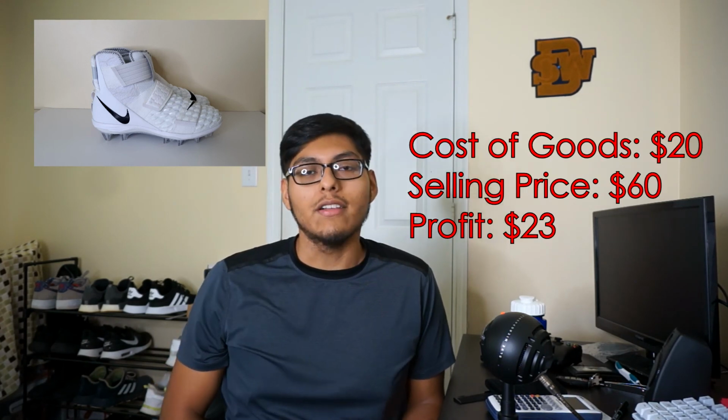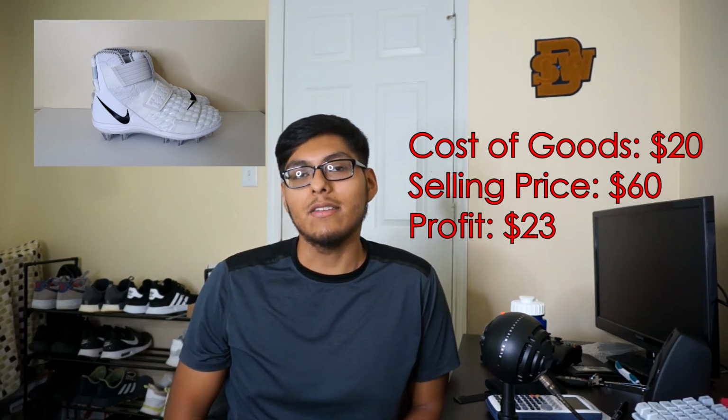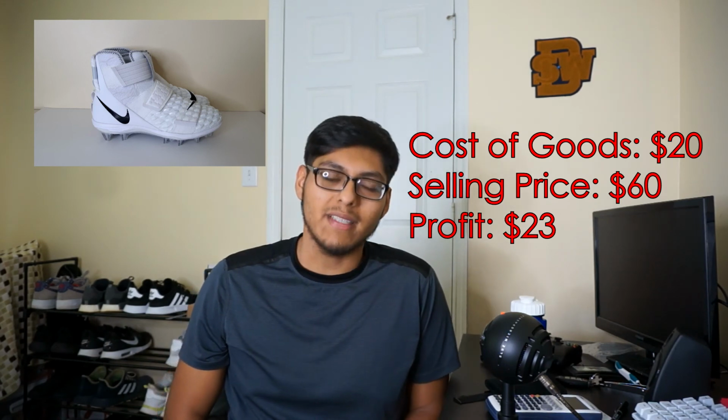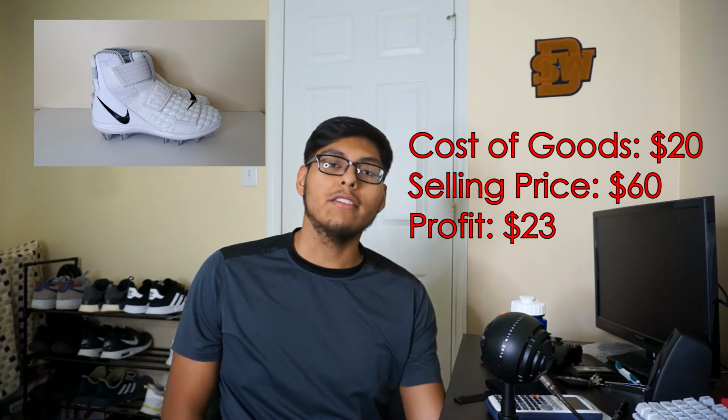Next, we got the Nike Tiempo Savage Elite 2s. These are football cleats. They were a pretty good price. I got them for $20 at Ross. I sold them for $60 on Mercari. I probably should have listed these a little higher. They were gonna sit, but I think the retail on them is like $150 or something. But I sold them for $60 and I made $23 profit.